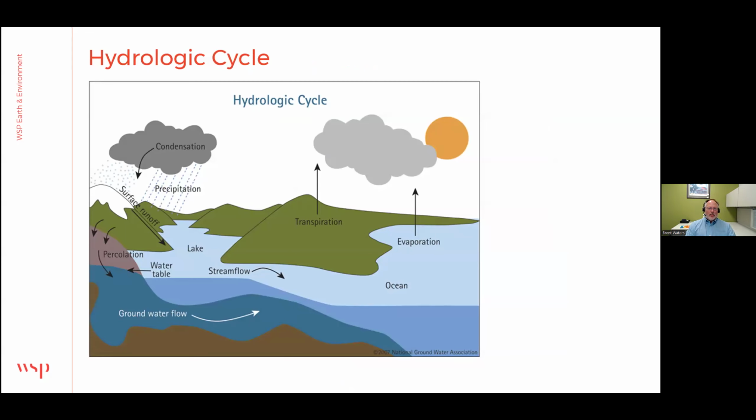Now we're gonna switch a little bit to the hydrologic, to groundwater occurrence and movement. So you got to start with the hydrologic cycle. The hydrologic cycle starts with evaporation off of surface water bodies and transpiration off of plants. That ET puts moisture into the atmosphere, where that moisture will condense and precipitate on the land surface as precipitation, either rainfall, snow, or ice.